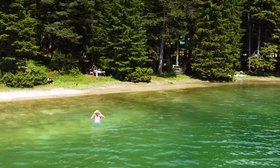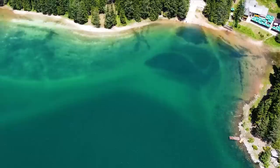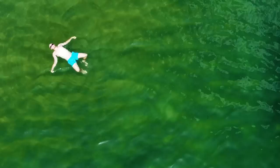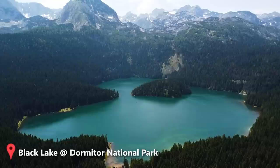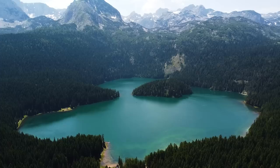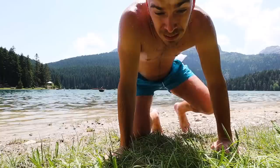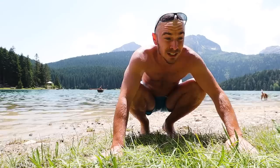Not bad, Ivana. Swimmable. Tell you what, one of the most beautiful places in all of Montenegro for me. Obviously, Kotor Bay is one of the best, but this lake is incredible and it's so big, it was actually hard to get the whole lake on the drone. I had to fly like 700 meters away to get the whole lake.